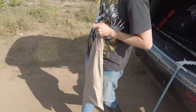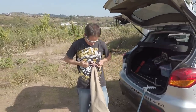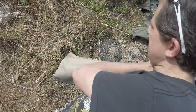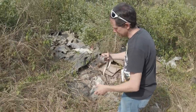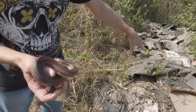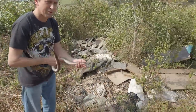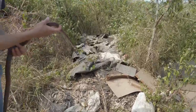I'll probably just go up the road to the landfill. There'll be lots of rats there. Okay, sneaky. Found it a nice place here where there's a lot of garbage around, which doesn't look nice, but it's actually the perfect place for a house snake like this, because places like this where people dump are home to a lot of rats, so she'll get a lot of food out here.